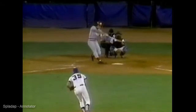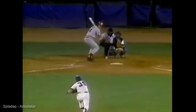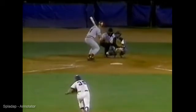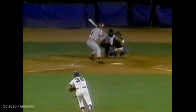So if we watch Rose here, we get a view of what he did, right? From the side view we looked at earlier. He looks like he starts square off the plate with his feet close together, and then watch how much he closes off. Okay? So he is really closing off his heel line, right? And now he's going to pull this pitch.